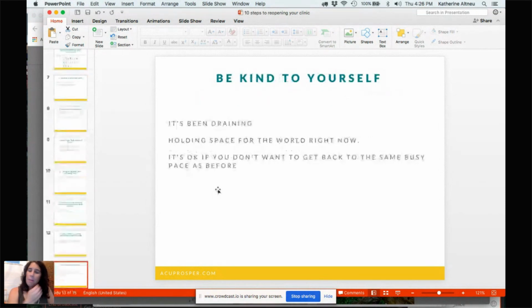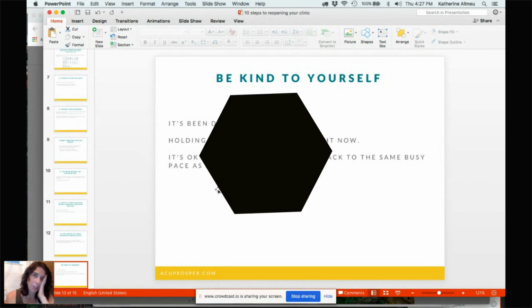Okay. And the next thing is, so those are the 10 steps to reopening with some resources. The next thing I just want to remind you of is to be kind to yourself. This has been a really draining few months. It's just been heavy and a lot and feels constant. And we're holding space for the world right now. And it's okay if you don't want to go back to the same busy pace as before. I personally am grappling with this, where I don't know that I want to go back to being double booked constantly without a lunch break, like 15 patients a day.